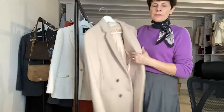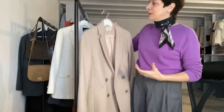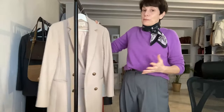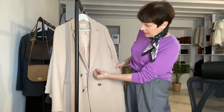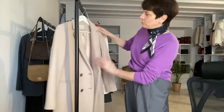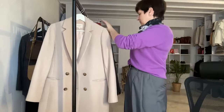Again, you have that lovely lining inside, the little motif. I don't know if you can see that. It is heavy. I'm feeling it. It's made of wool, I expect that. If you go in a shop and you get a coat, I'm going to repeat it: if it's really light, you haven't got much wool in it. Wool is heavy. You've got simple pockets here, lovely buttons. It's a simple coat, but well finished. Well done.